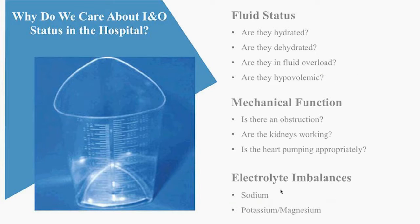All right, so why do we even care about I&O status in the hospital? If we look back on why we went to nursing school and why we learned the whole fluid status, what does it mean? So I just want to do a quick review with you guys. When we're checking fluid status on our patients, we're trying to find out, are they even hydrated? Are they dehydrated? Are they in fluid overload? Are they hypovolemic?